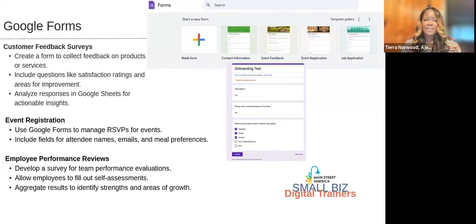The last tool I want to discuss is Google Forms. And Google Forms, again, as you can see, it has a template gallery. So maybe you just need a form to collect contact information. Maybe you want to do a survey on how the event went, or even event registration or job applications. Those templates are already created for you in Google Forms.